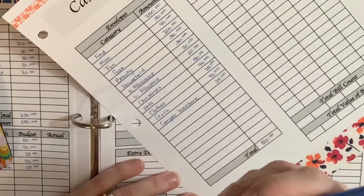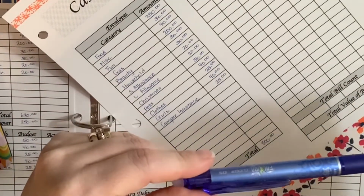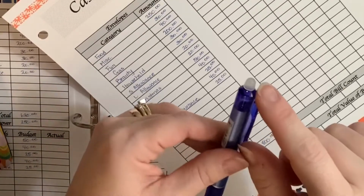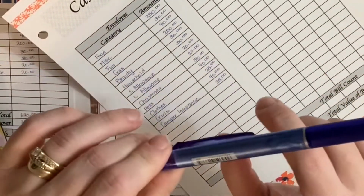And I am using this Pilot Friction pen. It is a 0.5 tip. I like a fine tip pen, and it has an eraser on it. You can erase with this pen, and that's what I like about doing my budget with this pen.